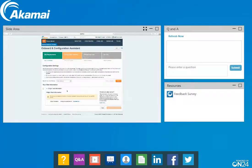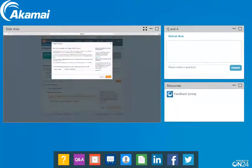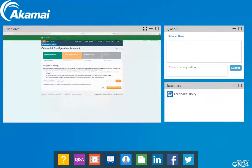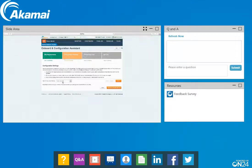So what I need to do is set up the DNS record for the origin host name. And it provides me a link to do this and a workflow that walks me through the step. The information is pre-populated for me. I just have to hit check. And I can see now that my origin host name resolved and my to-do item is now removed. So I am ready at this point to continue on to preview and test.